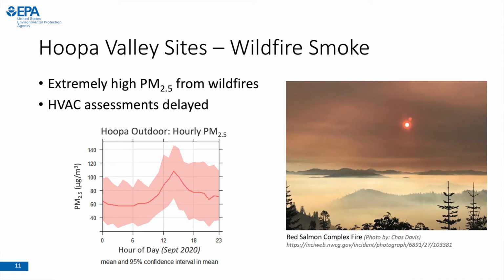We are also hoping to learn a lot from these HVAC evaluations for the buildings in Hoopa, where smoke impacts lasted for a longer duration and PM concentrations were much higher. This plot shows hourly PM data in September, but since making these slides, things got a lot worse in early October, when stagnant air led to smoke sitting in the valley at concentrations exceeding 1,000 micrograms per meter cubed. Although building evaluations in Hoopa are currently delayed, I wanted to share an example of reductions seen at the medical center in Hoopa, which is known for having a great HVAC system.